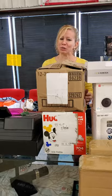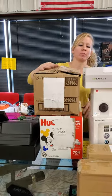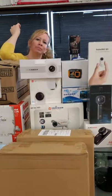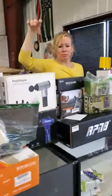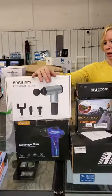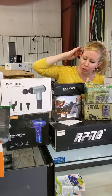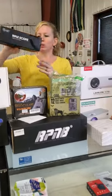Rainy weather. No yawning. Okay, we got wipes, Pampers, Huggies. Our cameras. We got a lot of different cameras going on over here. Over here we have our massagers, our deep tissue massagers. We got a few here. We got a couple more in a bin.